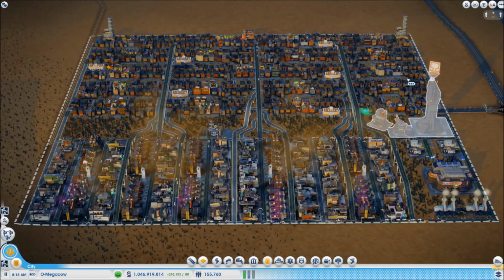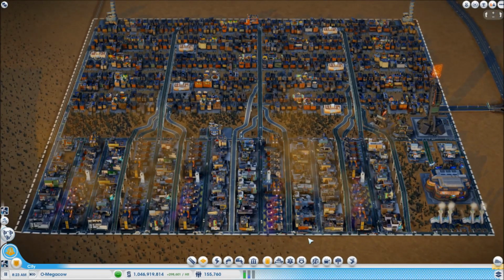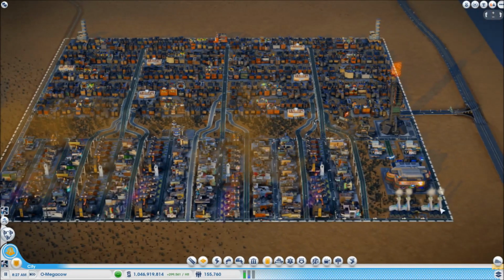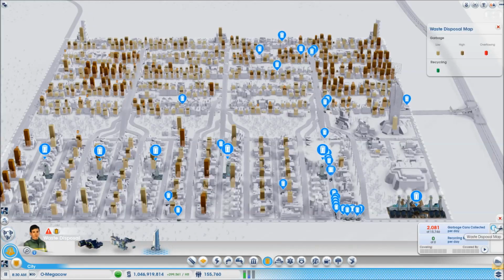Okay, so this has run for quite some time. As you can see, we're over the billion mark now. So money's good, but that's about the only good news. The results of this are kind of mixed, and I'm going to start off with the garbage, because this doesn't make any sense at all to me. Look at the garbage situation.